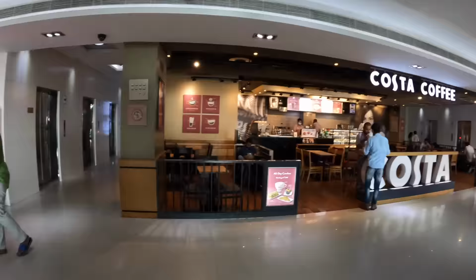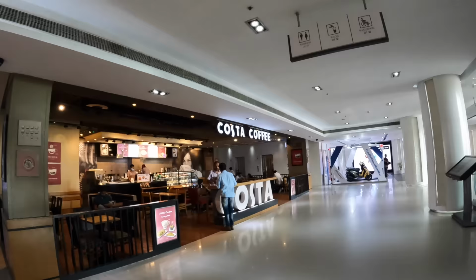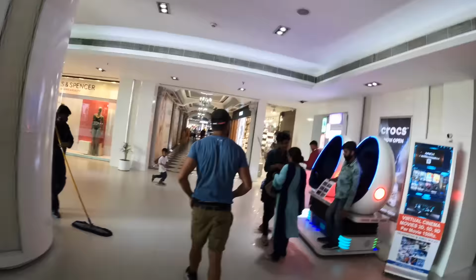We just jumped in, and then it turns out we've come to the World Trade, not the World Trade Center, but the World Trade Mall. So immediately as we walk in, we've got some really nice, clean, modern mall vibes. Costa Coffee, interesting, didn't know that was here.